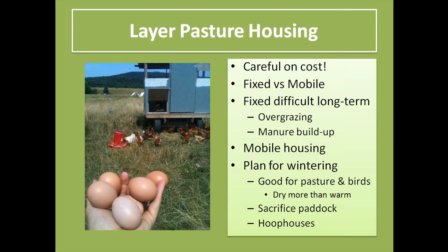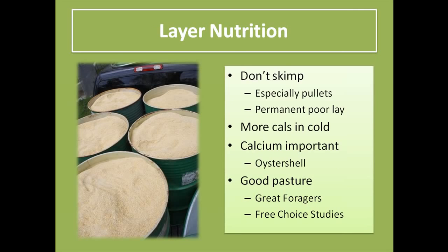Nutrition, once again, don't skip. You can't starve profits into poultry. Especially with the pullets, if you skimp before they lay eggs, it affects them for the rest of their laying career. If you shortcut them when they're growing, it's going to have implications until you cull that bird. The birds stay warm by eating, so if it's cold, if they're in the wind, if they're wet, they're going to eat a lot more feed, and you should expect more feed to be consumed in the winter.